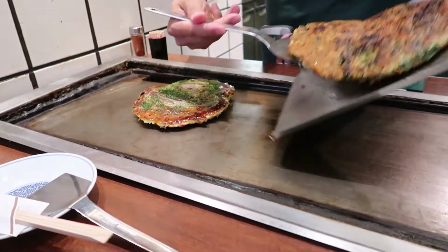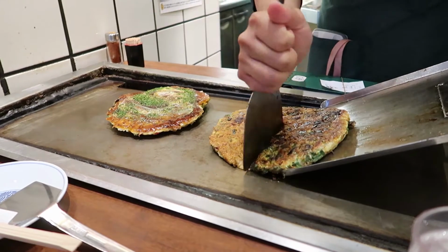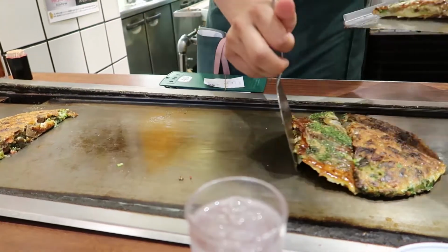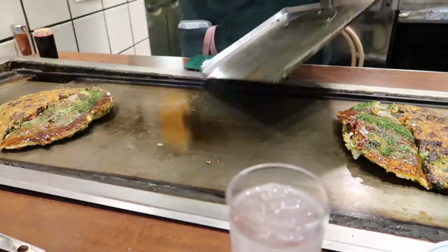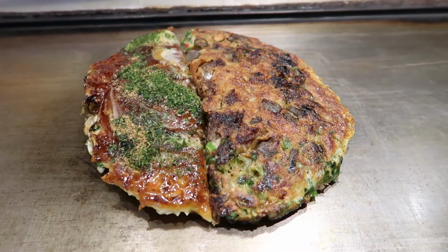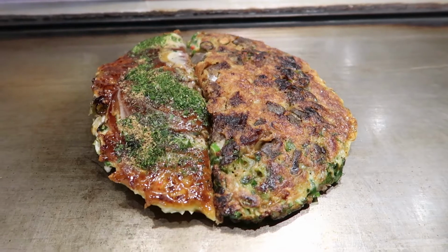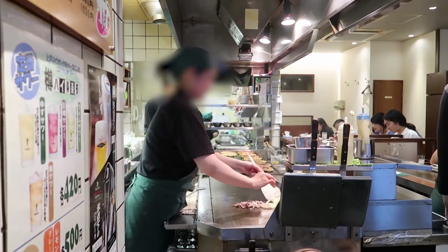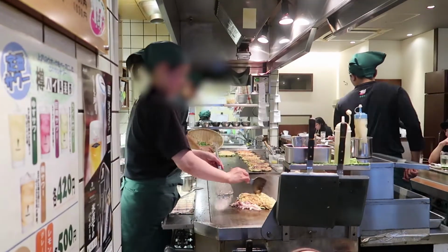In this case, we got a pork okonomiyaki, but this place also does something called negiyaki. Negi is spring onions, so they put a lot of spring onions inside, hopefully. This one is closer to a Korean pajeon or a Chinese pancake. I believe it's influenced by those two countries. For the negiyaki, we got the beef tendon, which has a mix of tendon and konjac jelly. Let's give it a go.